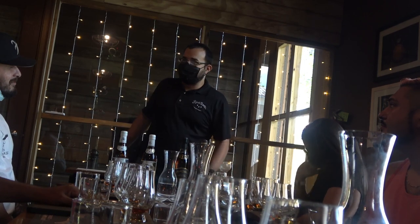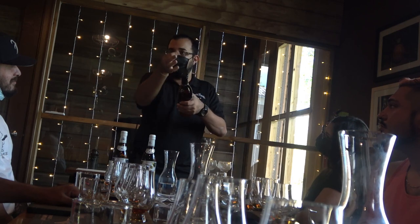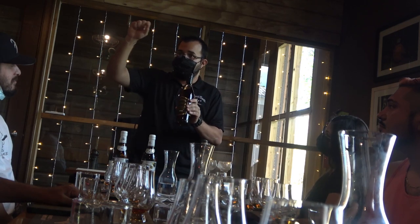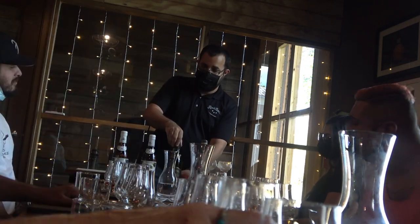So you can be a master blender for a day. Wow. You start with an empty bottle, go there, fill it up, cork it, dip it in wax to seal it, brand it with the initials of the founder, write your serial number, which nobody else is going to have, and you're going to record it in the logbook so that we know that bottle is unique to you. And that's something that you can do if you like.